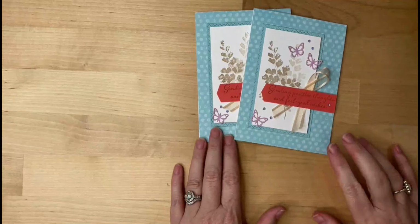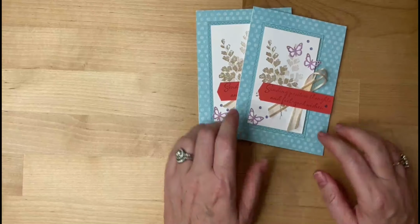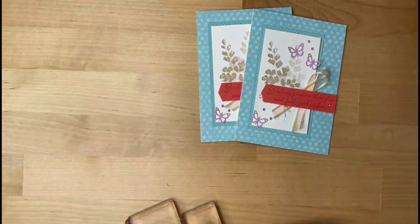What do you guys think? Do you like it? You could do virtually any color combo with this and any kind of background paper. You really could.